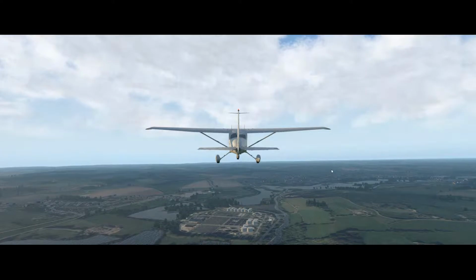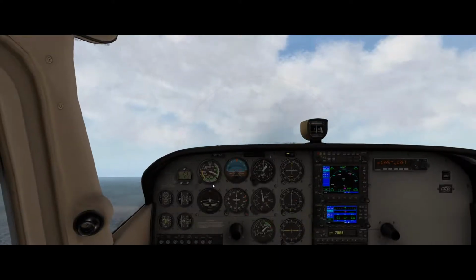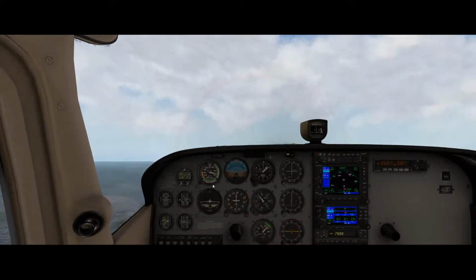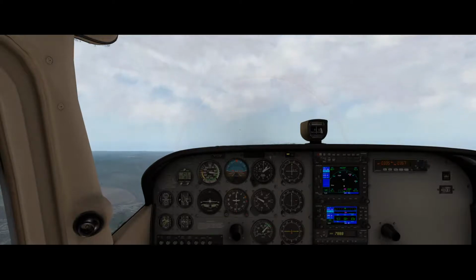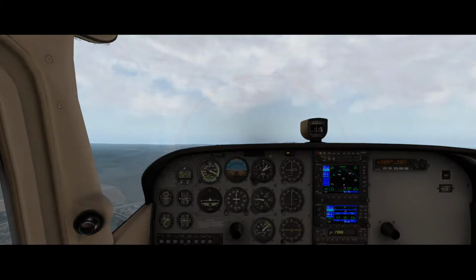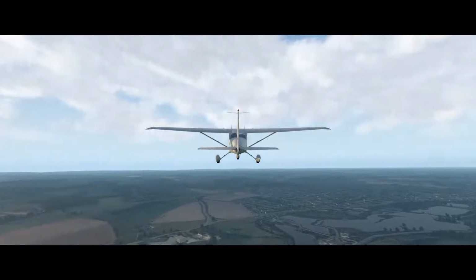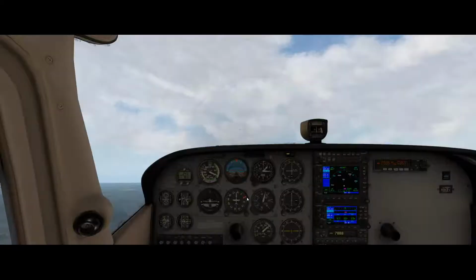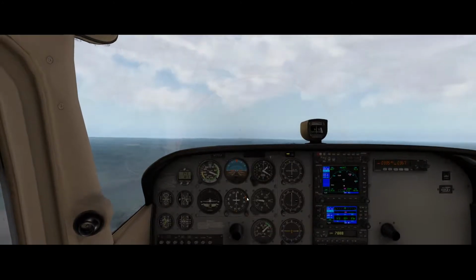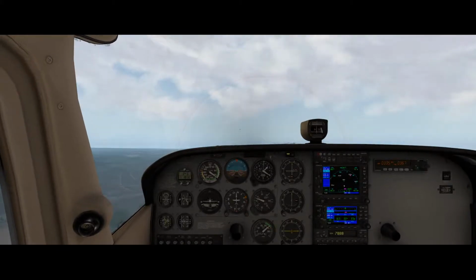Rickmansworth is over here. So that's the junction there. Like I said, difficult to see from here, but you can see it with a little bit of head scratching in reality. Trim and we'll go up to 2,000 feet again. Something of a cruise climb.